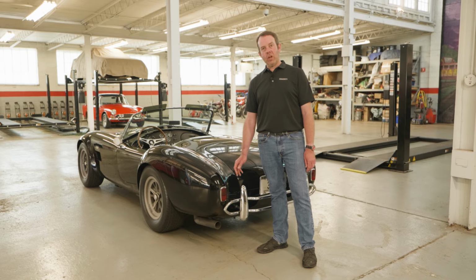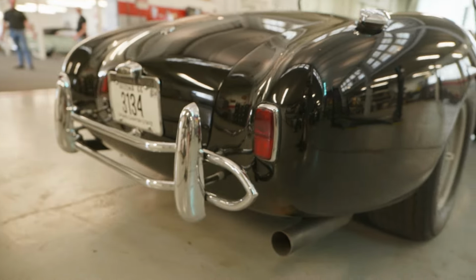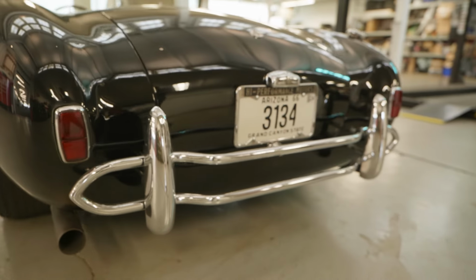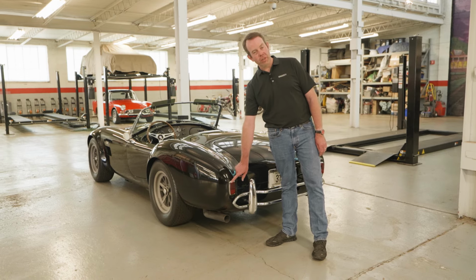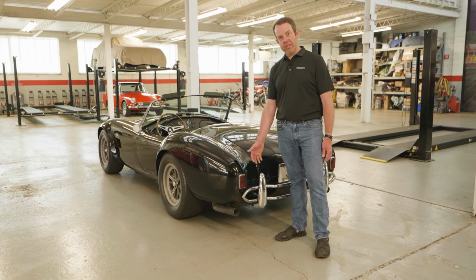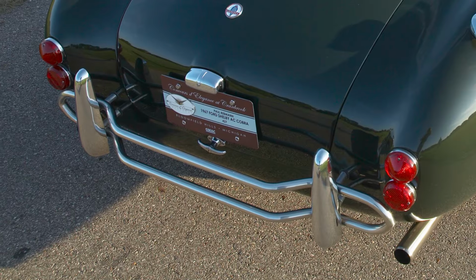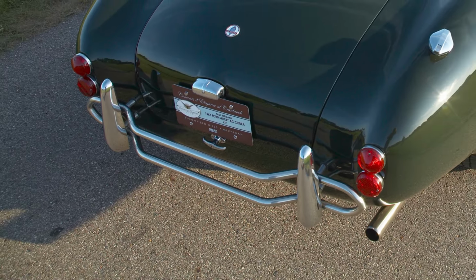Another little detail you'll notice when looking at big block Cobras, the taillights. On the early cars, mainly the 3100 chassis cars, they had these small rectangular Lucas taillights. It was determined that these did not throw enough light, and consequently, cars were getting rear-ended because people couldn't see the running lights or the brake lights clearly enough. So on later Cobras, starting in the 3200 chassis range, they installed 4 round taillights, 2 on each side.